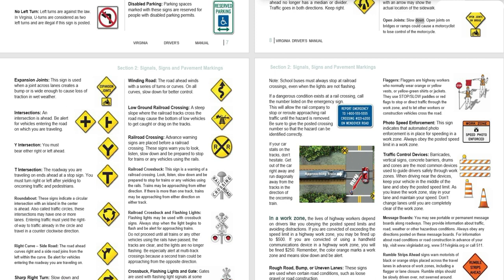Open joints, slow down. Open joints on bridges or ramps could cause a motorcyclist to lose control of the motorcycle.